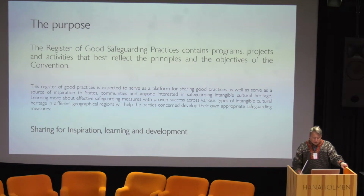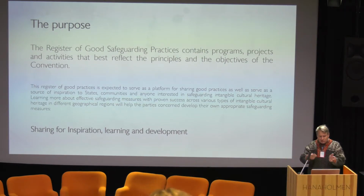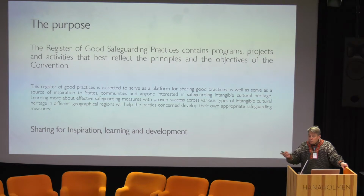So, UNESCO has a register of good safeguarding practices, formerly known as the Register for Best Safeguarding Practices. But then they changed the name in order to make it more accessible. The main message here is that UNESCO and the entity for living heritage, the committee, wanted to develop a tool that could be for inspiration, learning, teaching, and development. Something that could help to pass the intangible cultural heritage over to a new generation.